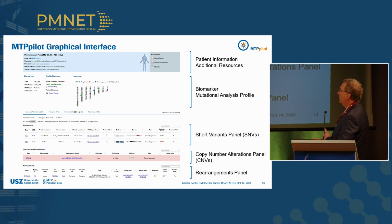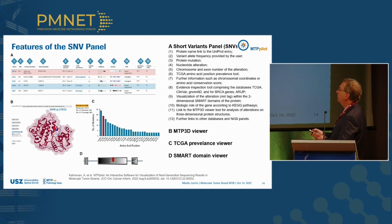So we are showing here the short variants. We are showing copy number alterations and rearrangements. These are the three most important pieces of information, and all this information is shown here at one spot and is visualized.